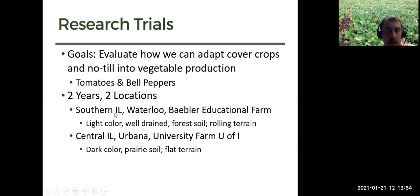We have a Southern Illinois site, which is near my office in Waterloo at the Babbler Educational Farm. This is a light colored, well-drained forest soil, very rolling terrain. To contrast that, we had a Central Illinois site at Urbana at our university farms. And of course, this would be a dark colored prairie soil and relatively flat terrain. We did this to have 2 contrasting environments so we could see under both of these soil types and conditions, which are predominant in Illinois, how these systems worked and performed.